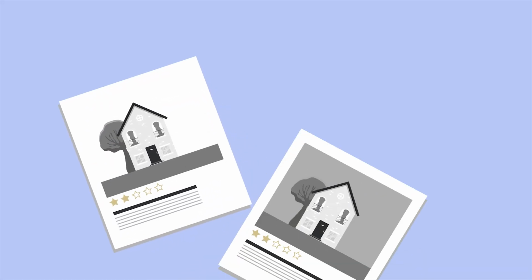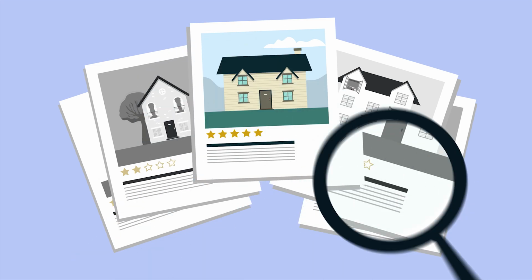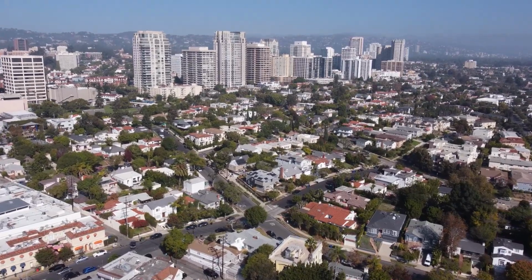Next, setting up an effective and efficient home search is very important because narrowing your criteria to what you're really looking for can avoid information overload. So focus on specific zip codes or neighborhoods that fit your lifestyle and commuting needs. Now remember, Southern California is not a neighborhood.